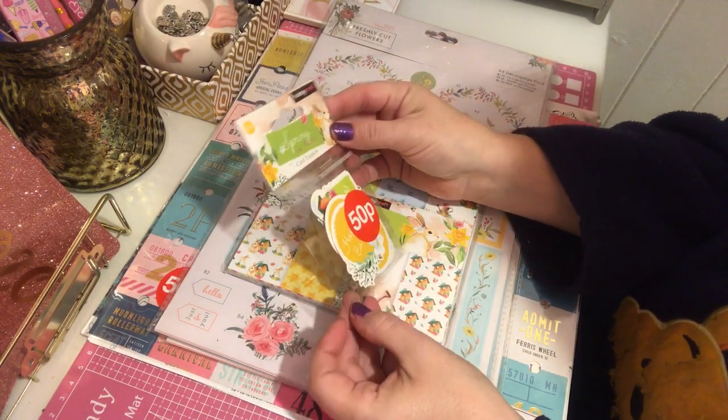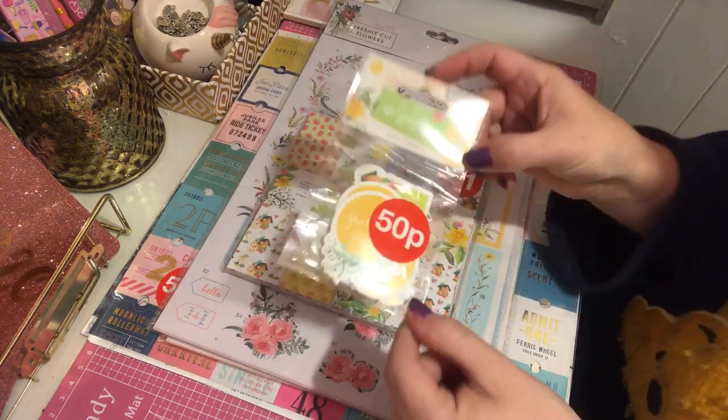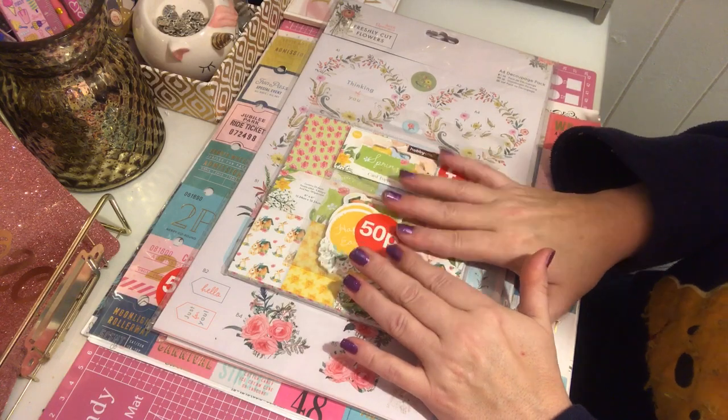And then I've got these card toppers. These were 50p for 6 pieces. I did buy a few pieces actually after Easter last year, so I will have to check to see what I have.